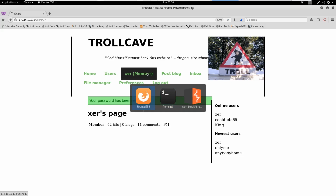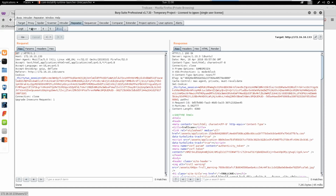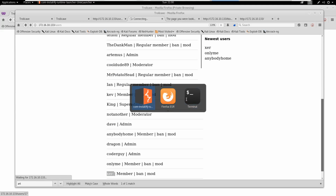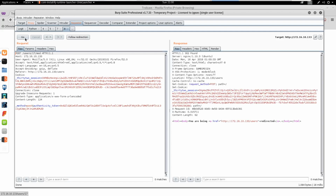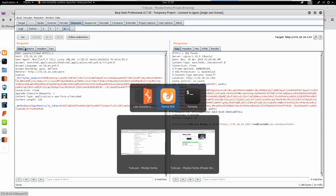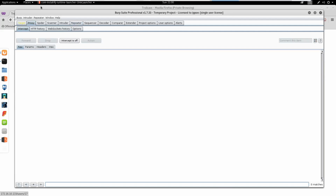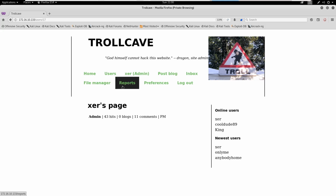Okay, let's promote him so we can just intercept this request. Mod promote. Send this to repeater. And send this a few times. Okay, we have promoted the crap out of him. So let's see what he is. Accept on. Refresh. He is now an admin.